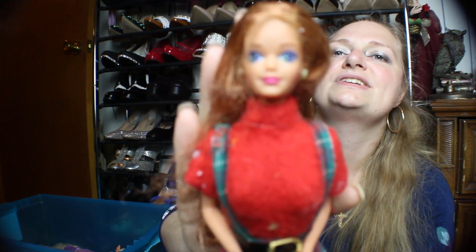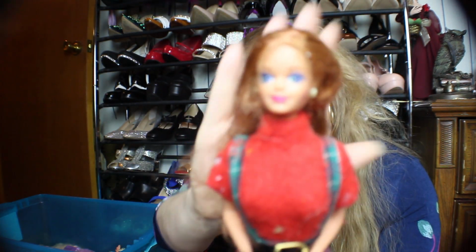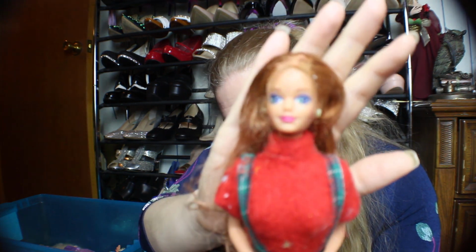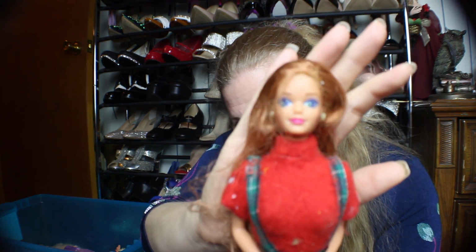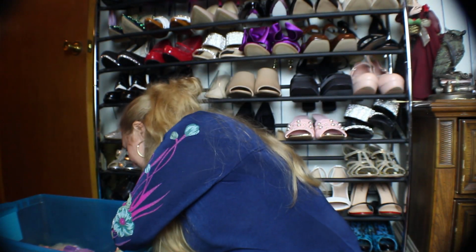Midge was one of my favorites because at the time she was my only darker haired doll. I'm not even sure why they gave her to me, to be honest with you. I was happy, but I don't know.